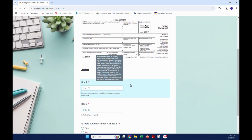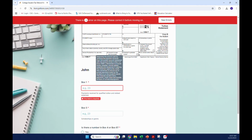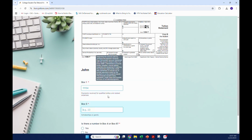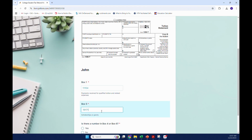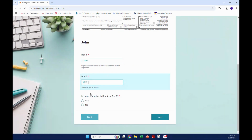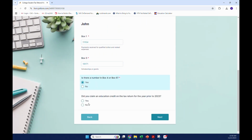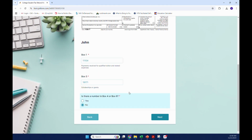So with John's box 1, remember, let's jump back. John Doe, payments for tuition was $11,154, so we're going to do $11,154. Box 5 is scholarships and grants, $19,171. So we'll do $19,171. Is there a number in box 4 or 6? If there is, that means there were adjustments made to your tuition and scholarships from a prior year 1098-T that need to be adjusted in the current year. If that's the case, if that's a yes, if you claimed your credit in the previous year, you need additional assistance. This estimator can get you a close estimate, but you still need to make adjustments for the other credits potentially. So keep that in mind. But let's just put no, there's no number for now.